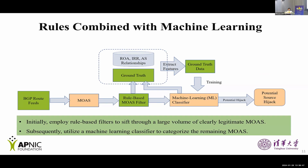We use rules combined with a machine learning method to solve the MOAS filtering. Firstly, we get the BGP route information and analyze it. We also train using ground truth and information from ROA, IRR, and all this information, to train a machine learning classifier. Then all the potential hijacking events will be filtered by this classifier to find the potential origin hijacking.